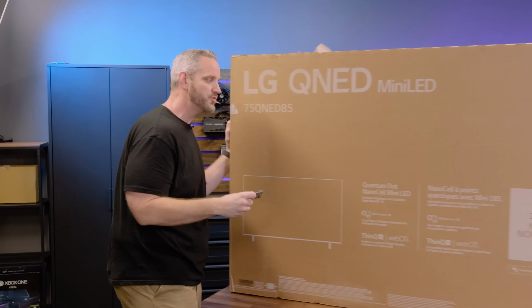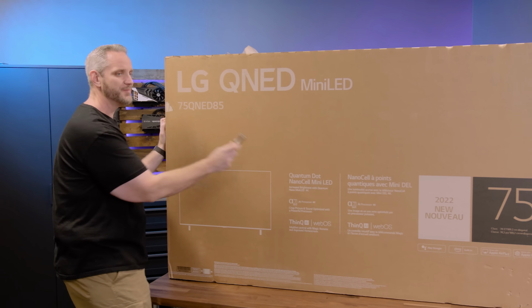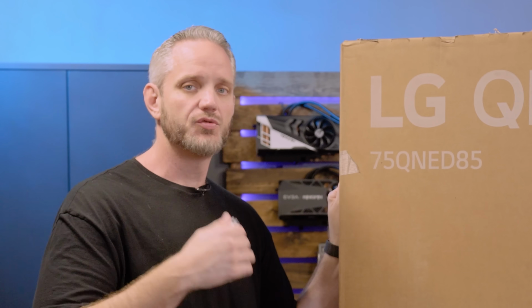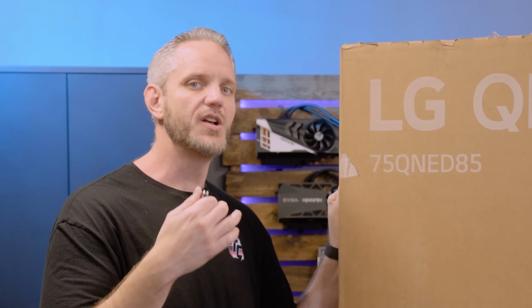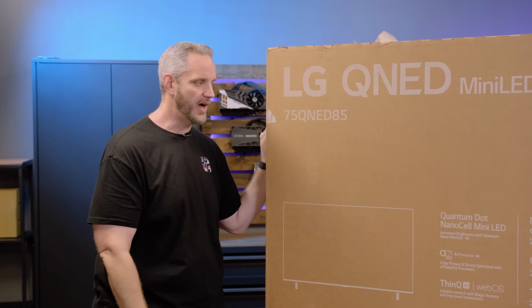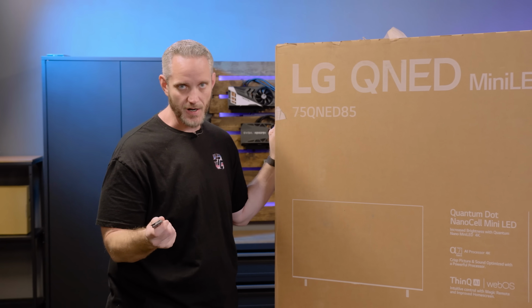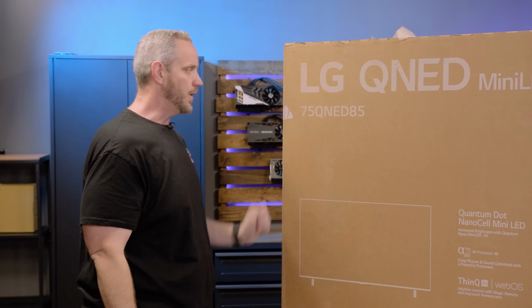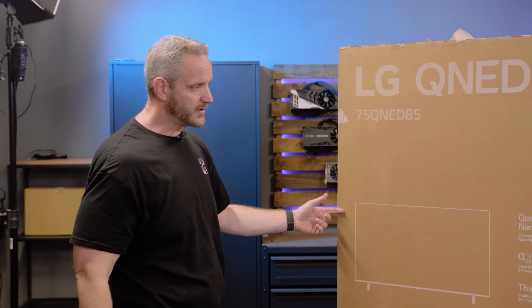But this is going to be my first time checking out their Quantum Dot NanoCell Plus Mini LED TV. Because they're mini LEDs, just like a mini LED monitor, it's going to give you a massive amount of local dimming zones, it's going to give you extremely better contrast than a standard backlight TV, and it's going to give you deeper, richer colors because of the NanoCell layer on top of the Quantum Dot layer with the mini LED backlighting. So it's pretty exciting. This is a 75-inch model.